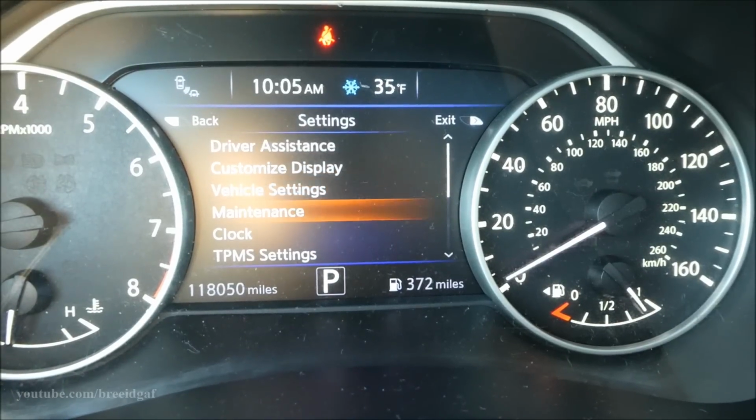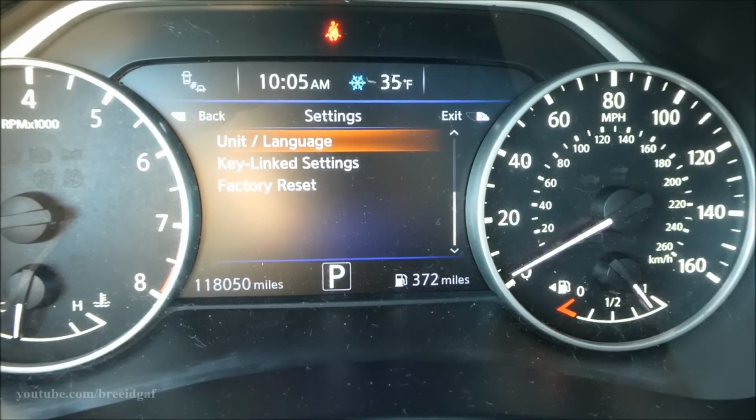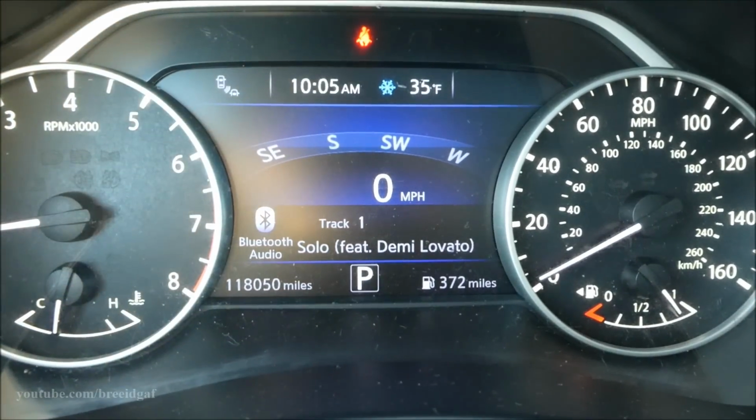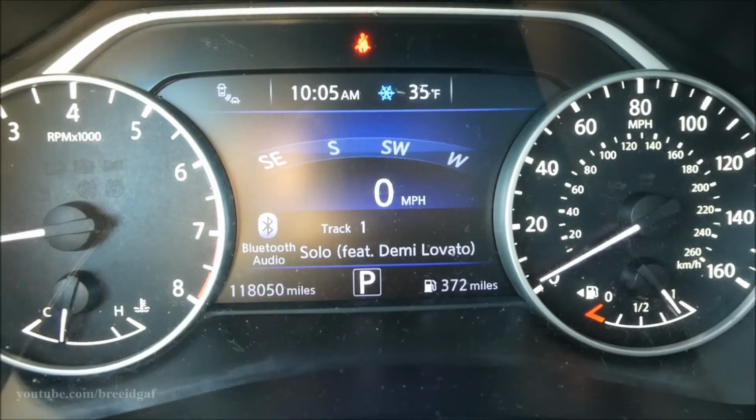Vehicle settings, maintenance clock, all kinds of fun stuff in here. That's what this is. I always keep it on this screen because I like to see my miles per hour, and I also like to know which direction I'm going.